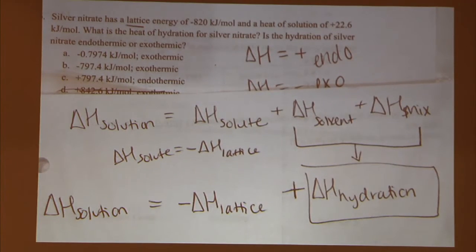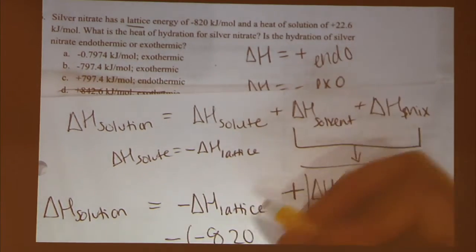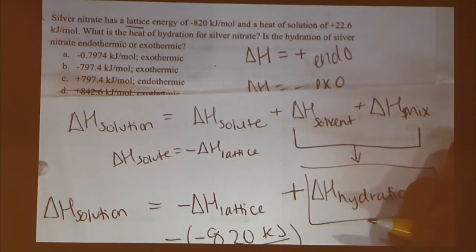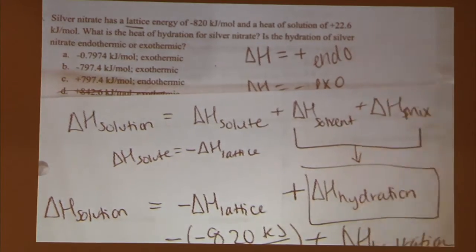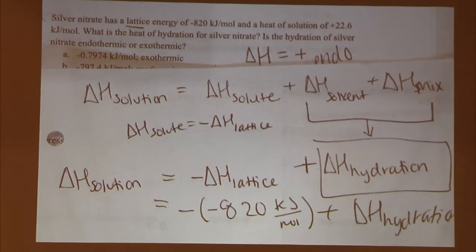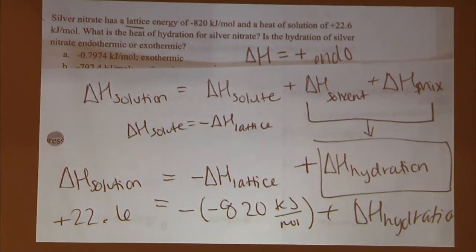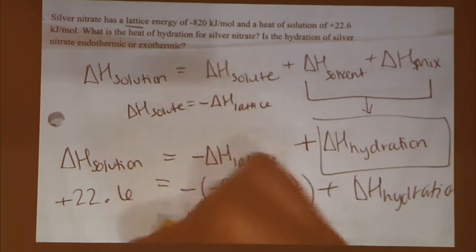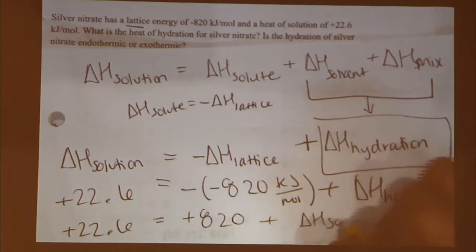So we're given lattice is negative 820, in kilojoules per mole, plus what we're trying to find, the heat of hydration. And that's going to be equal to heat of solution, and we're given a solution of positive 22.6. So this is going to make a positive 820.